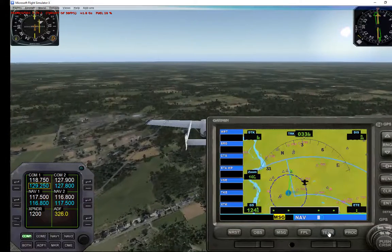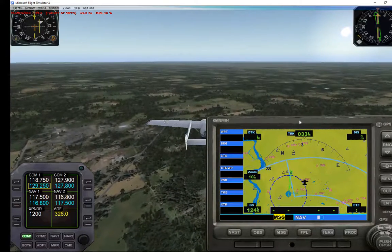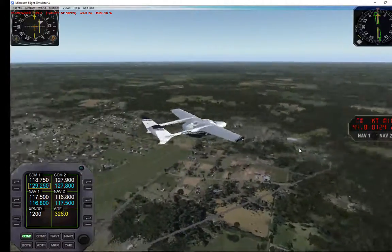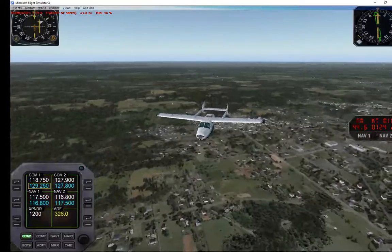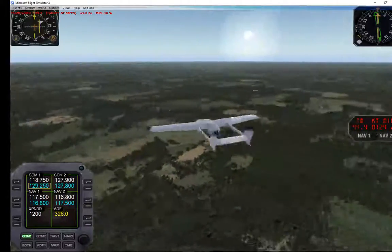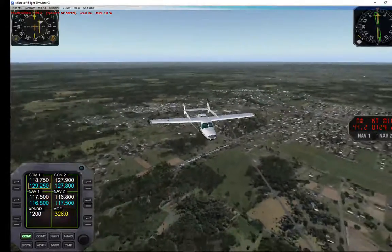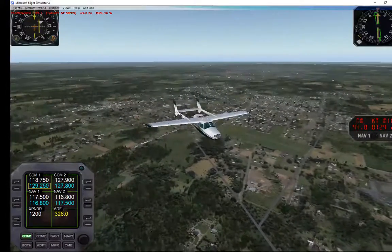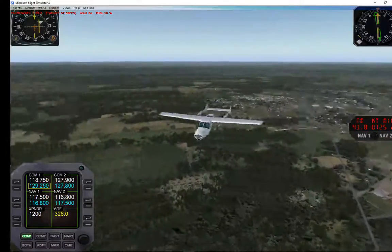Can't quite read it. KNQA. Don't really know that one off the top of my head. I sort of think it's Middleton. Middleton has a municipal, I think, or maybe a little small grass strip. It's also got a naval air station in there. Naval Air Station is south of town, right along the 51 highway, and it's on the east side of the highway.